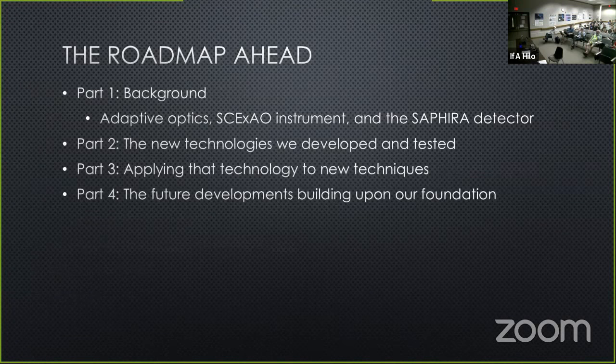So, where we're going today, first I'll start off by just giving a little bit of background information about adaptive optics, the SPECKLE instrument, and the SAPHIRA detector. Then I'll talk about the new technologies that we developed and tested, and then how we applied those technologies towards new techniques and some of the measurements that we made. And then finally, I'll talk about some of the future developments that are ongoing and are building upon the foundation that we built.